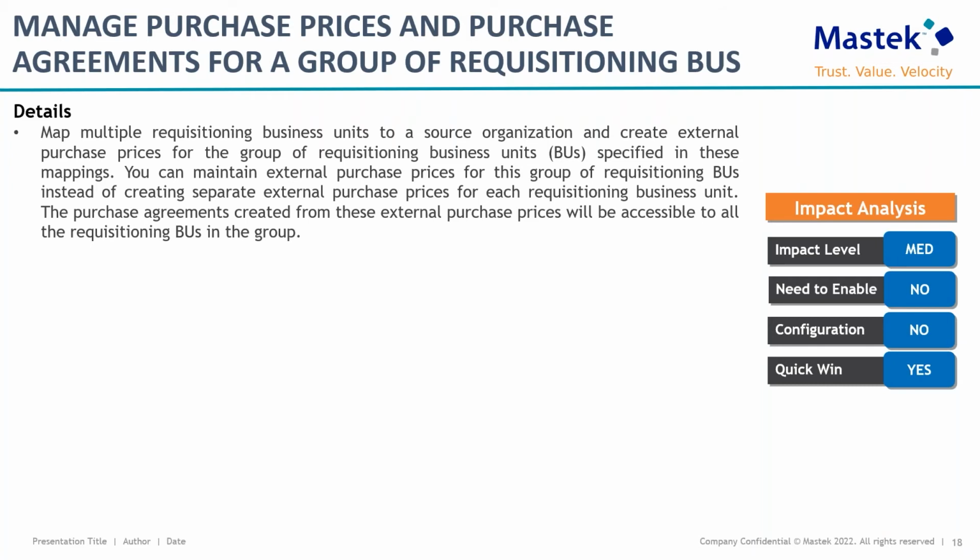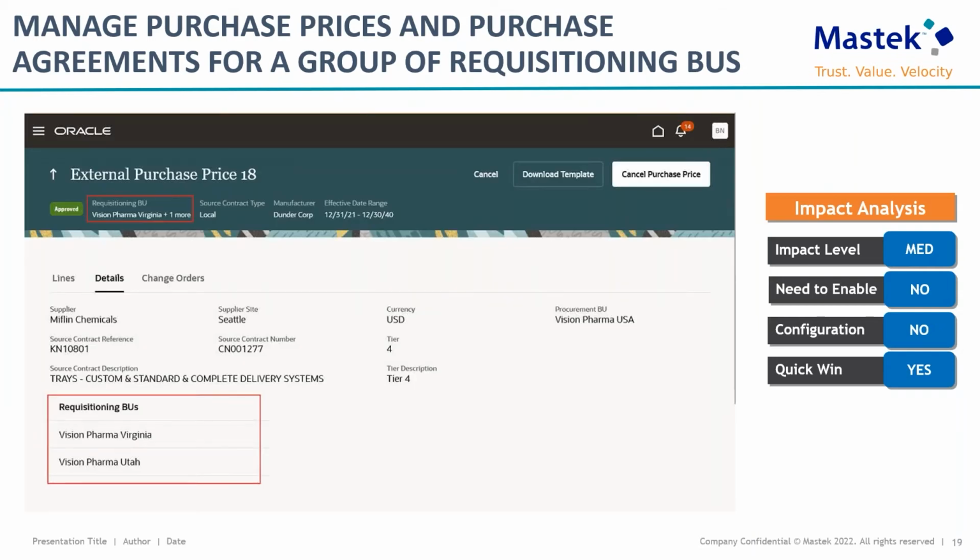Our next feature is manage purchase prices and purchase agreements for a group of requisitioning BUs. Map multiple requisition business units to a source organization and create external purchase prices for the group of requisitioning business units, BUs, specified in these mappings. You can maintain external purchase prices for this group of requisitioning BUs instead of creating separate external purchase prices for each requisitioning business unit. The purchase agreements created from these external purchase prices will be accessible to all the requisitioning BUs in the group.